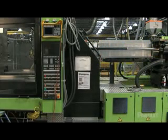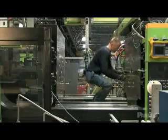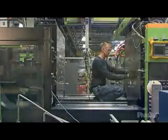Retest all on-off controls and leave them in the off or neutral position. When the machinery is completely de-energized and when all movement has stopped, it's safe for you to go to work. Let's quickly review all shutdown steps again.